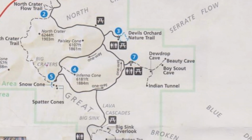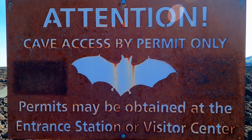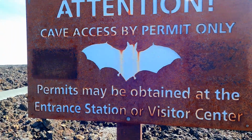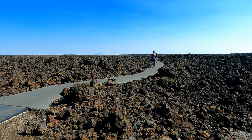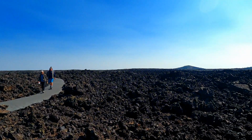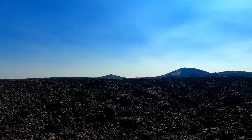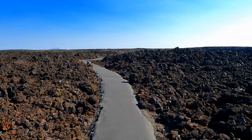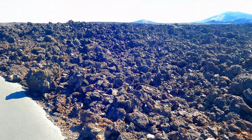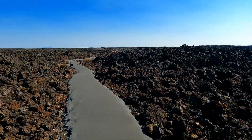This area of the park is called the cave area. There's a few caves over here that you can go into. Make sure you get a permit from the visitor center. It's super easy. You just go there and tell them you're going in a cave and they stamp your map. And also, before we actually got here, the caves were closed due to seismic activity, so always check out their website to make sure what's open and what's not open before you come.